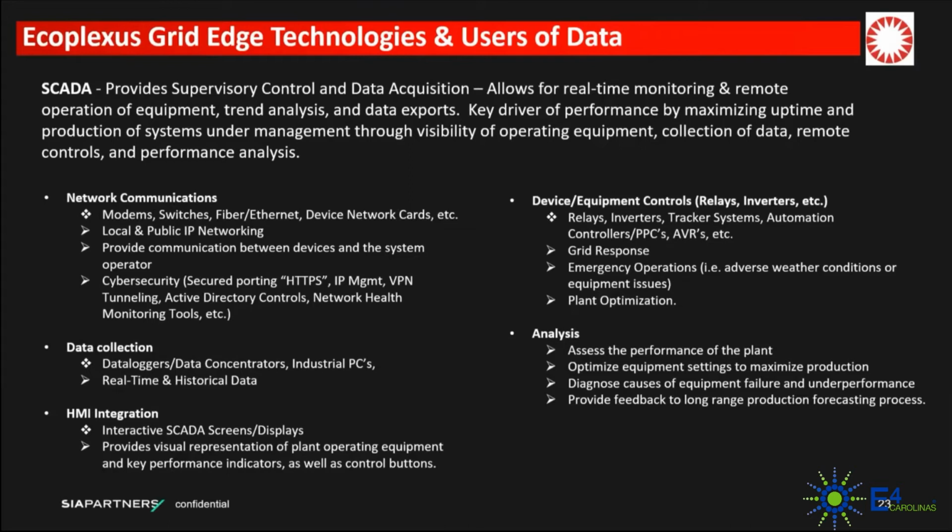We'll begin with the network communications. And as Keith mentioned, network communications is really the backbone of this system. That's our modems, switches, all sorts of devices that allow us to communicate from device to device, and then from device to the end user, which is typically our remote operations team, our monitoring team, and our performance engineering teams. Without a really solid network, as Keith mentioned, it makes that job very difficult. It makes it very difficult for us to stay within that sort of compliance.